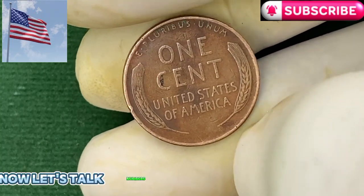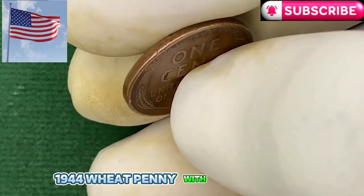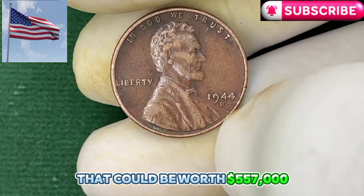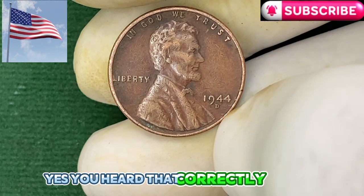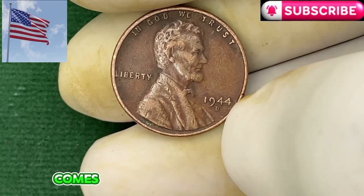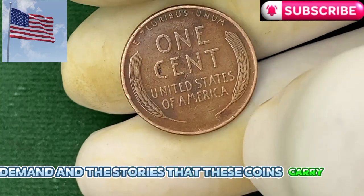Now, let's talk numbers. Imagine discovering a single 1944 wheat penny with a D mint mark that could be worth $557,000. Yes, you heard that correctly, $557,000. This jaw-dropping value comes from a combination of rarity, demand, and the stories that these coins carry with them.